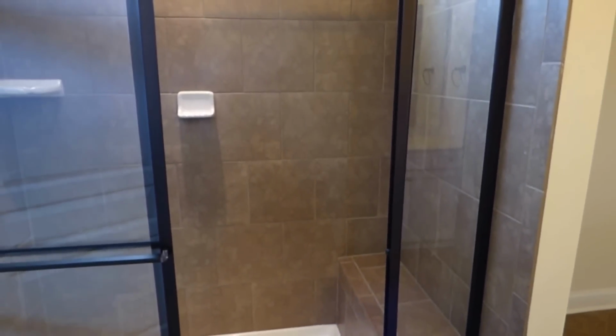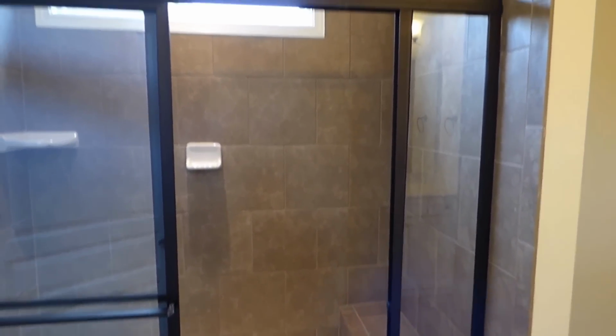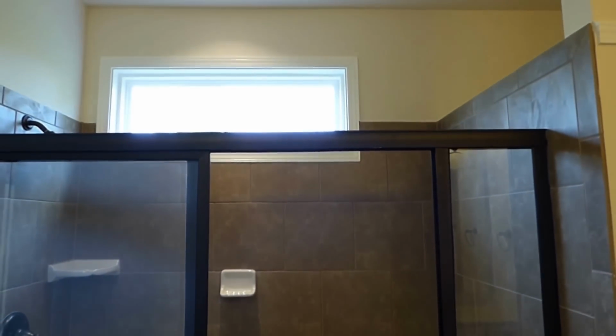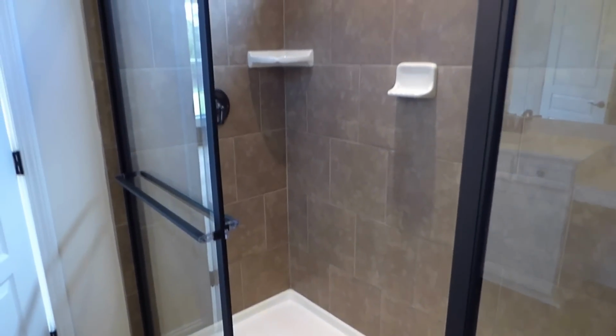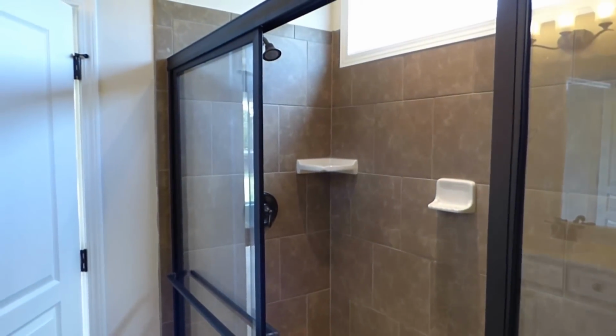Let's look over here. Take a look at this shower with the attractive tile running up the wall. A high window over that shower to bring natural light right into your shower. Down low you have a bench here to the right. Very thoughtful. And of course tile is an option as well. Like I say, this house is loaded with everything.